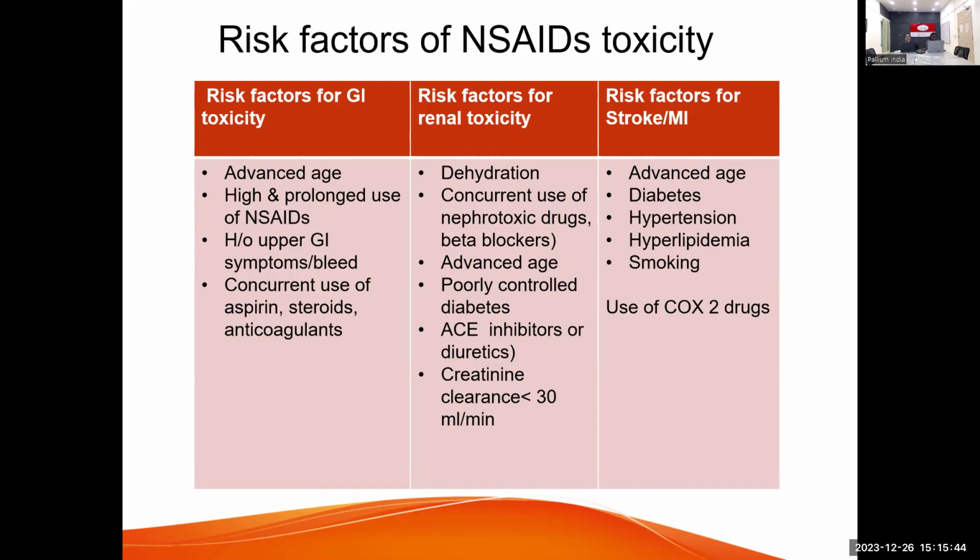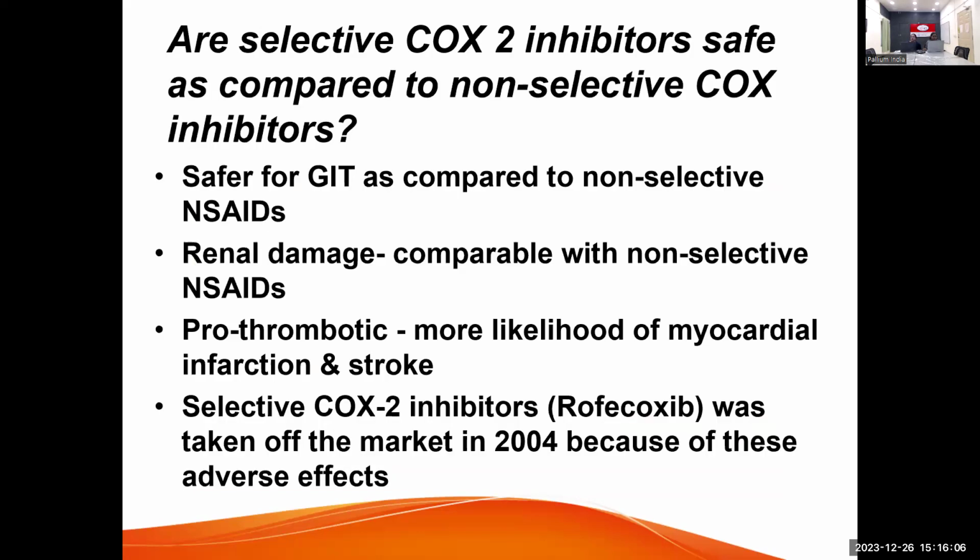And advanced age, diabetes, hypertension, hyperlipidemia, and smoking are all risk factors for stroke and myocardial infarction. Also, use of COX-2 drugs can result in a prothrombotic state, and hence it can result in stroke or myocardial infarction.